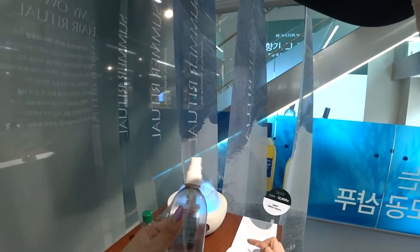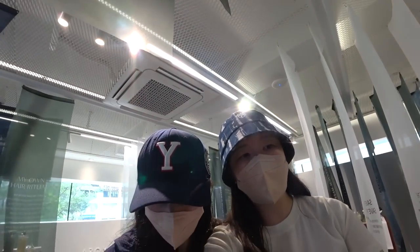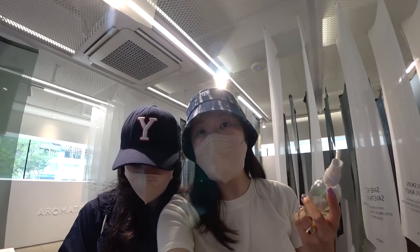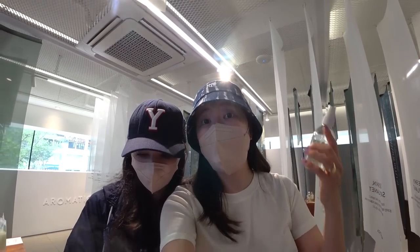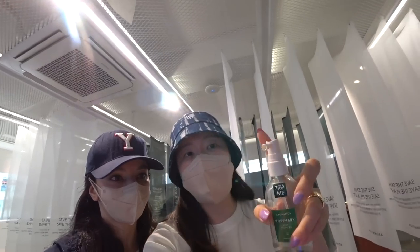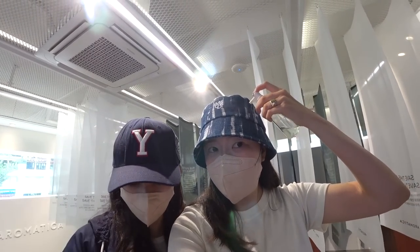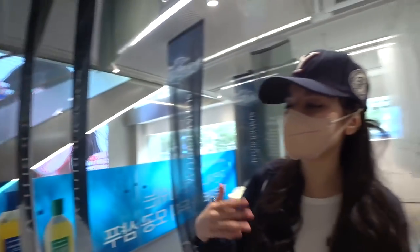I think it's the rosemary root enhancer. Yes. This one's also really good. Some people aren't really used to using an enhancer. You can think of it as a toner or an essence for your scalp. It's really easy to use because it has this spray-like thingy, so you can directly target it. And then you just massage it. This is so nice. Oh my god.